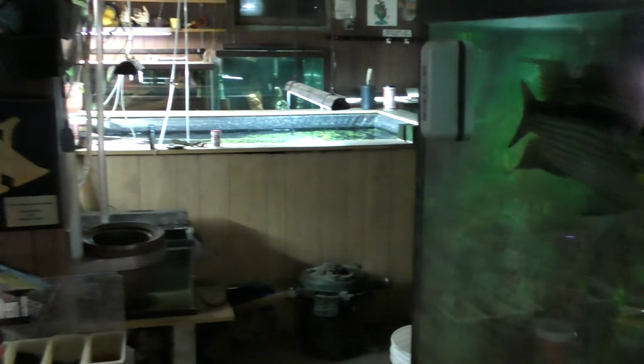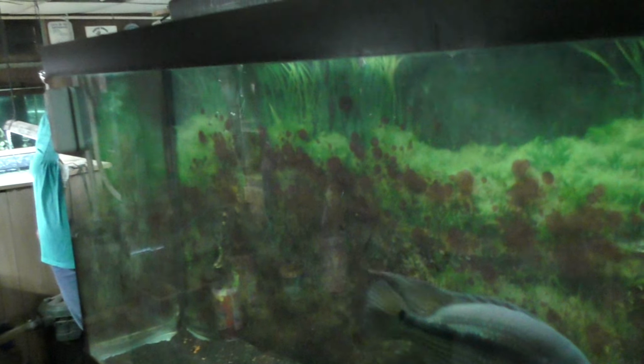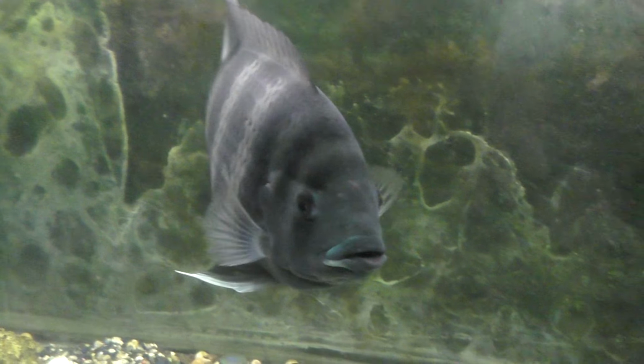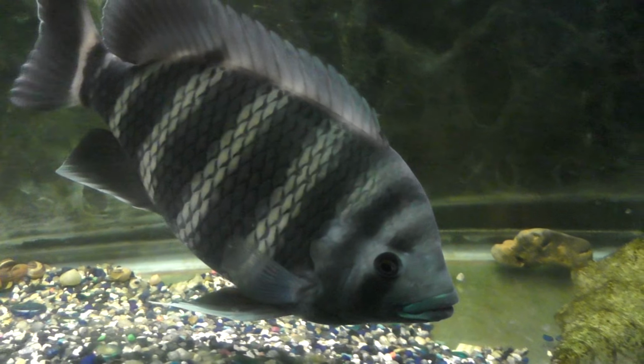Is he eventually going to go in the pond? No, he will be in the 220 by himself. The 220. Where's the two? Oh, we didn't even get there yet. This is one of my 2 African cichlids. I keep the one African cichlid, nobody else will. That's my tilapia buttercup. Oh, he's gorgeous.